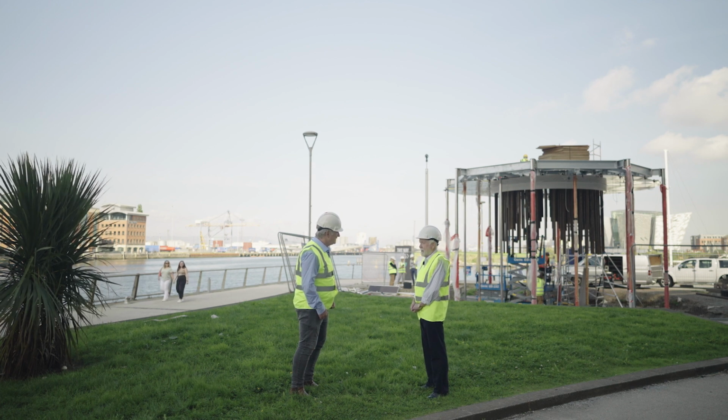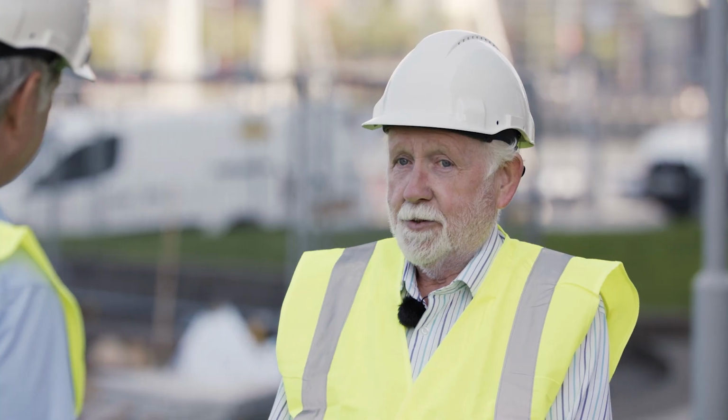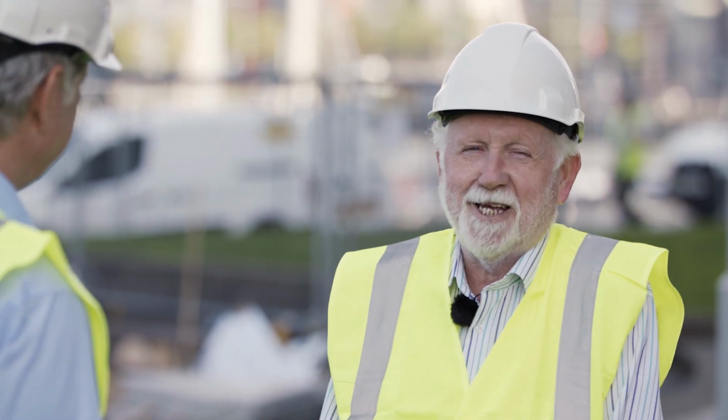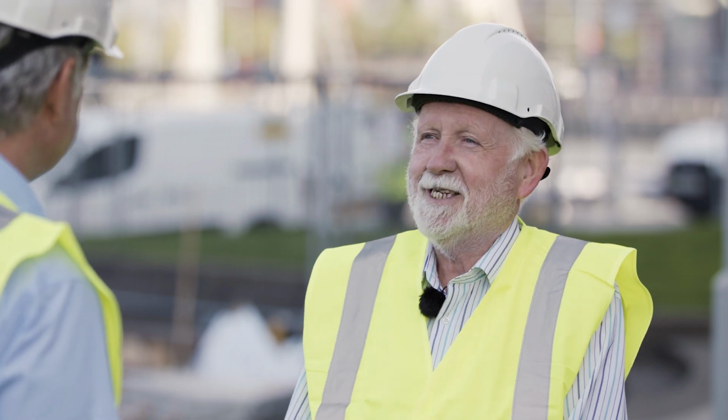Wow, so how many years did you do in the shipyard? From 1966 until 2013 when I retired. What's that in old money then, about 30-something years? 30 odd years. That's extraordinary.